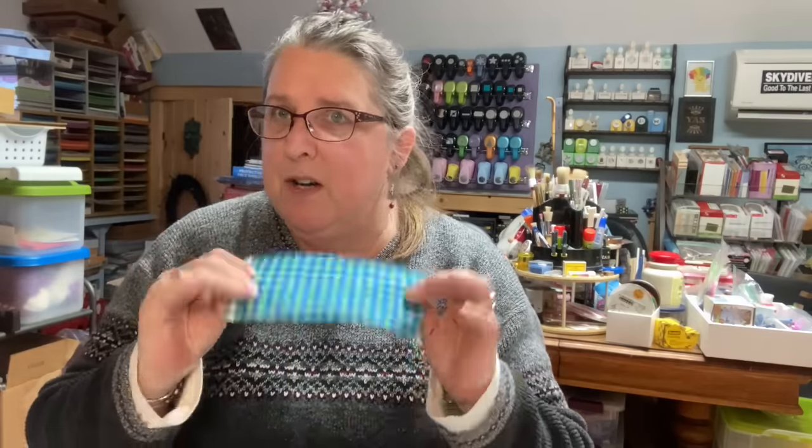I'm also working on the Happy Spring Bird. This was a free chart from Heart and Hand. And I wanted to show you before I started to cut it up. If you remember, it was a tiny little stitch that I did. And you're looking at the back part right now.